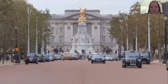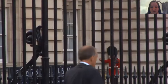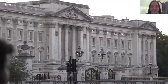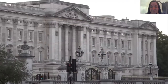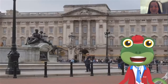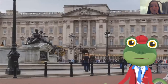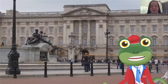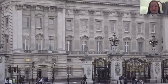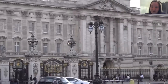Ooh, look at this amazing palace. It looks a bit like my house, but my garage is a bit bigger. This is Buckingham Palace. Does anybody know who lives here? I think we do. I'll give you a clue. Her name is Elizabeth, and she's been the ruler of England for over 60 years. It's my old friend, the Queen of England. Let's go and have a cup of tea.